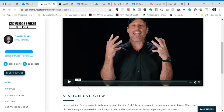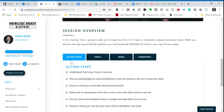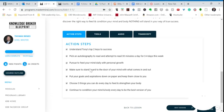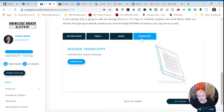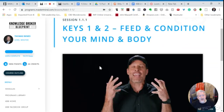It gives you an overview and action steps that you need to take. You have all the check boxes there, and you have to check those. Tools: you click on tools and it gives you a PDF of that section. There's also an overall PDF of the entire course. Then there's audio. You can download the audio of this section so you can listen to it on the road. Then there's a transcript of everything that Tony's saying here. So it's very powerful when you actually go through this.